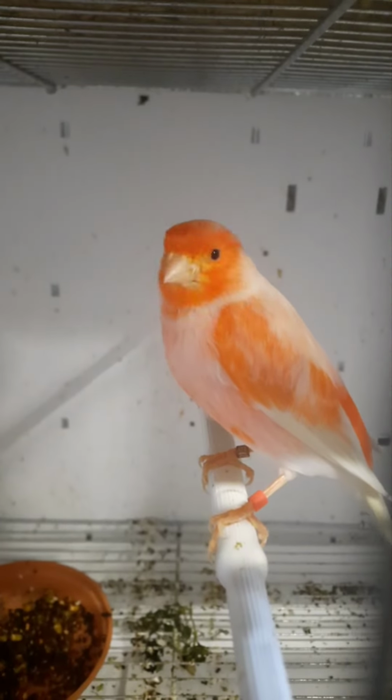Whereas on the other hand, this boy and his female have a baby. I'll show you that if she leaves her nest later. Oh, and here's the baby. Very cute red mosaic baby. Still off an egg. This is one of our red factor males.